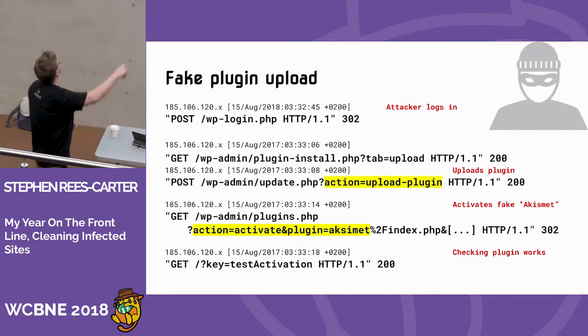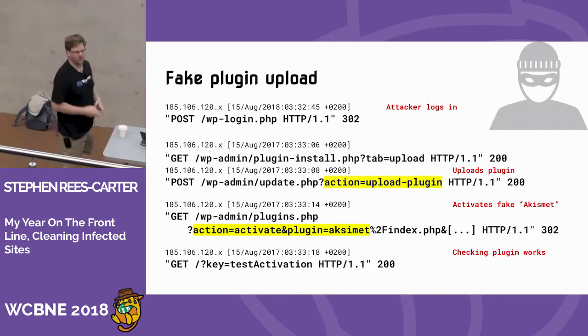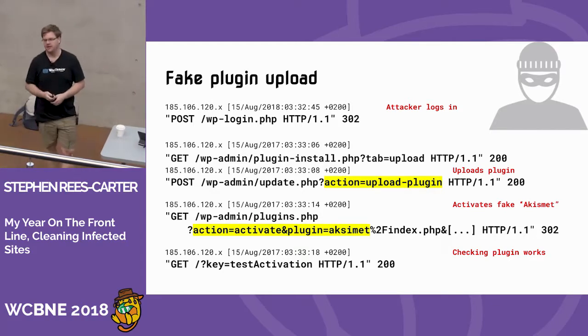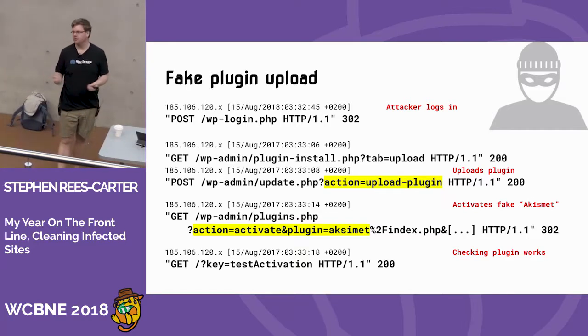Notice in here we've got Akismet. So this is a fake Akismet plugin, and we see it all the time. It's the most common fake plugin that we see. You'll see an Akismet, Akismet 3.2, Akismet 2.0, whatever, Akismet some number. And because it's default, everyone just ignores it. They see an Akismet on their site and go, oh, it's supposed to be there. And so you often find fake plugins called Akismet. And there's a couple of others that I'll come to.